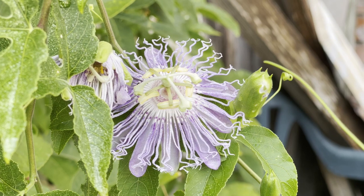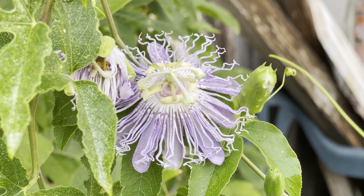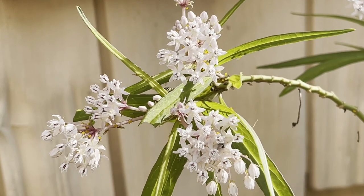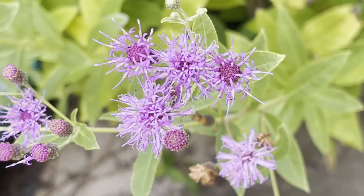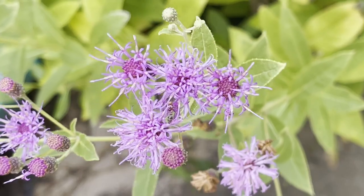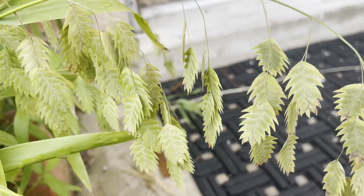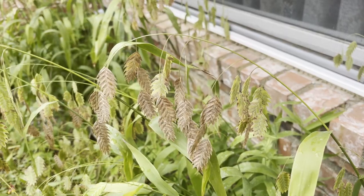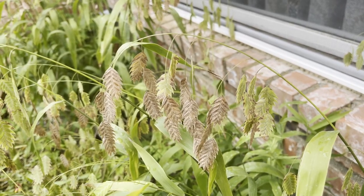The passion flower is still blooming with little ants running all over it. One of my favorites of all time is the aquatic milkweed with a little caterpillar that hopefully you can see that. And the Missouri ironweed is starting to bloom, which is a little bit earlier than normal. The inland sea oats are forming little oats, and some of them are starting to turn brown.